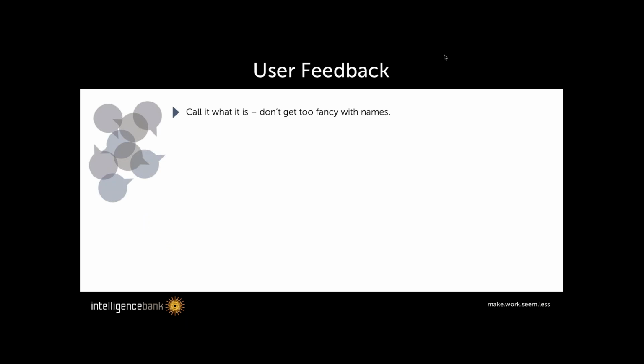And again, the workshop with stakeholders to gather information is one of the important things when implementing any brand hub. So call it what it is. Don't get too fancy with names. Make sure that it's descriptive in what it is that you're trying to provide, and even include the words brand hub within the site name.